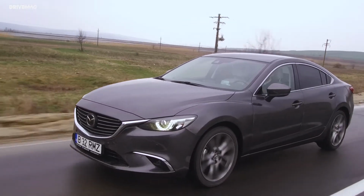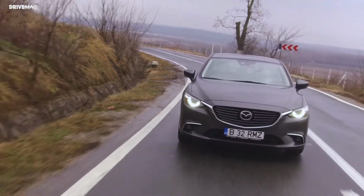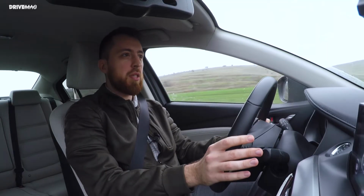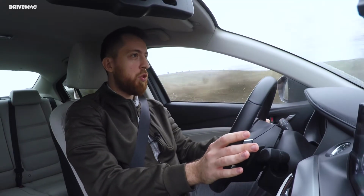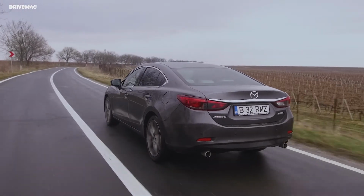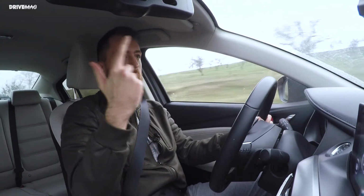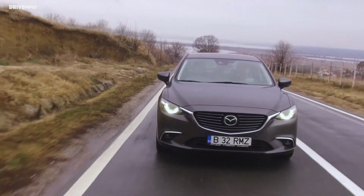Now, I've been on some turns before and it's been raining today, and I can't think of many cars in this segment that I would use to negotiate those turns like I did with the Mazda 6. Now, if I were to compare the extremes in the segment in terms of suspension calibration and body control, I would say the Mondeo is probably on the lower end, with the Mazda 6, Passat and Skoda Superb in the top tier. The suspension setup is a rather stiff one.